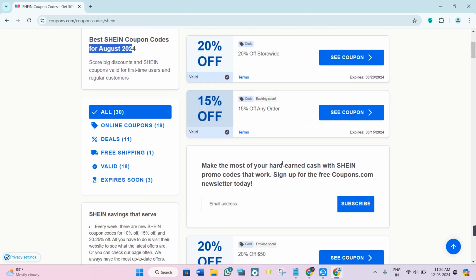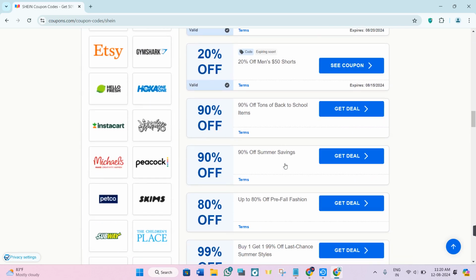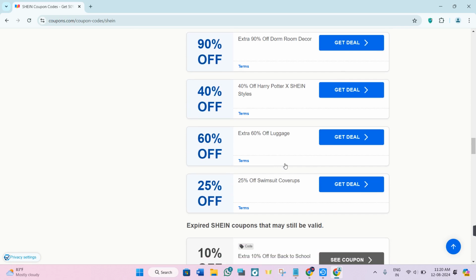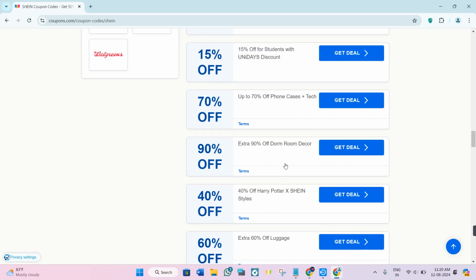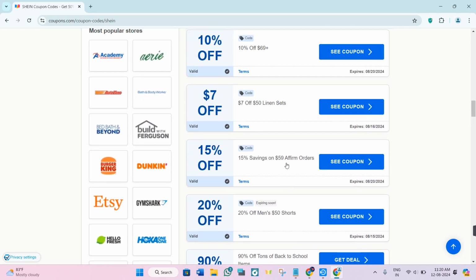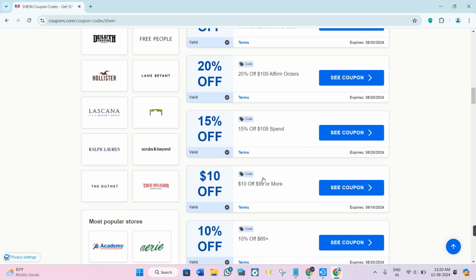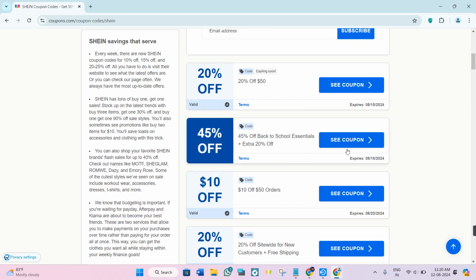So here you just have to simply scroll down a bit and try to search for the $100 off coupon code. Now here, as you can see that there are various types of coupon codes available. So you just have to select any of the coupon code in which you are interested. Let's say I want to avail this particular coupon code over here that is of, let's say, 45%.